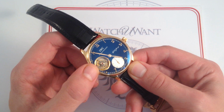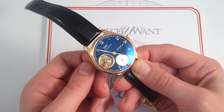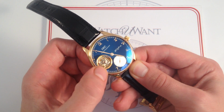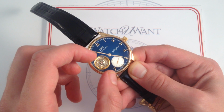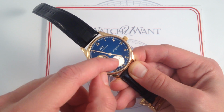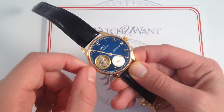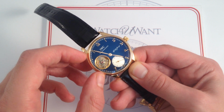Not merely a tourbillon, but a flying tourbillon, so only anchored to the movement on one side. The advantage to this is that the entire tourbillon cage is unobscured and visible through this aperture in the dial. There isn't a separate bridge connecting the watch to the movement on the dial side, so you can see the regulator.